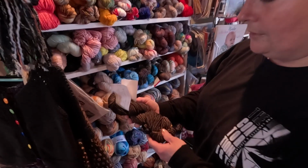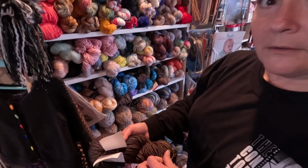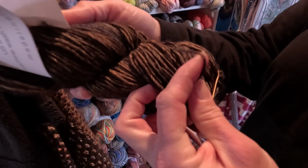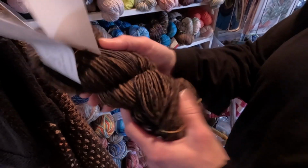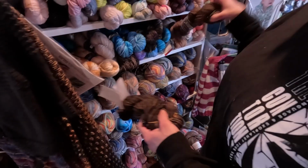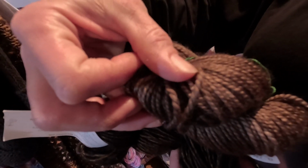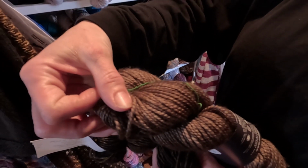Oh, this is a different Natash label. I've never seen that. Okay, well, this is single. Oh, this is a single ply. There's no twist to the yarn. Like this has at least two strands. I mean, it could be even 4-ply. It doesn't say.